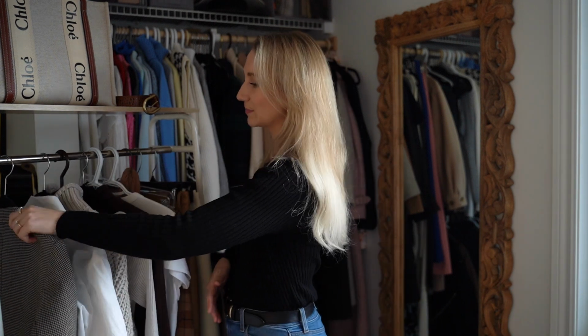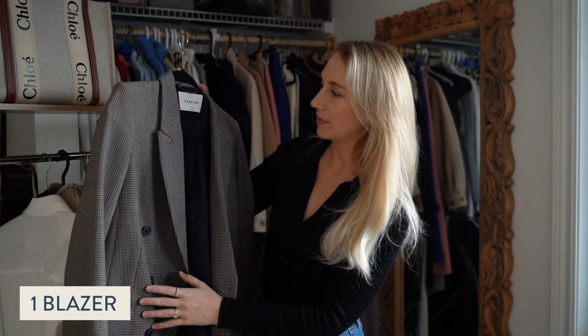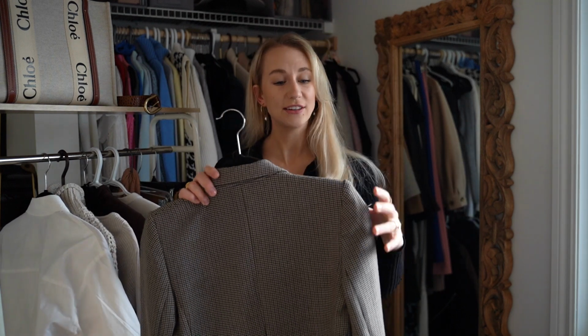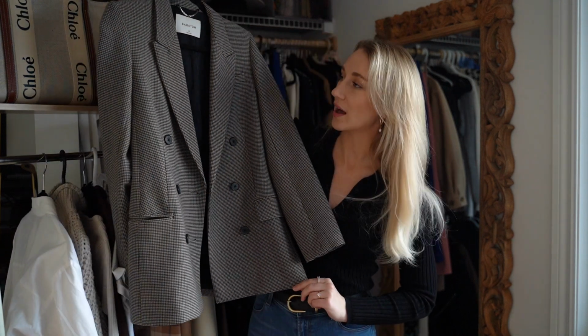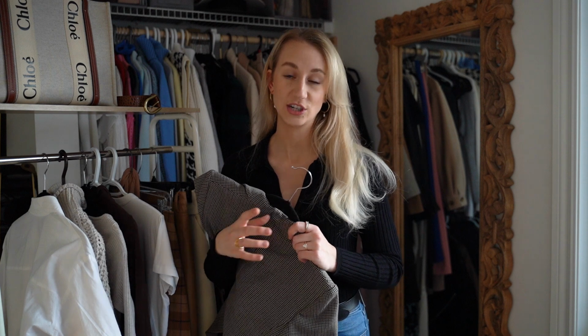Last but not least, certainly not least, is a blazer. Now, I was toying with the idea of the blazers behind me, but the reason why I'm going back to this Babaton one in a size 0 is because it has arms that are wide enough that I could layer something under it, and clearly it fits within this palette that I am trying to go for. I just really love it. It has shoulder pads, it's beautifully structured, it's a beautiful length as well, and has a slightly effect of an oversized blazer, but doesn't feel like you're wearing an oversized blazer, which I do love as well.